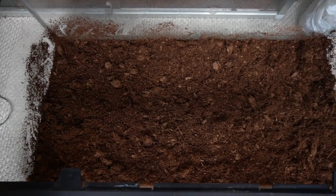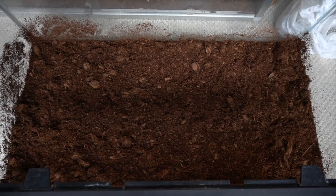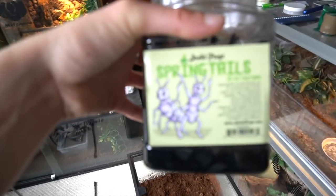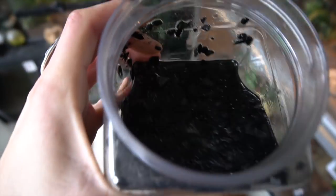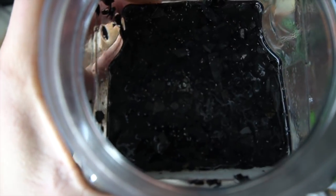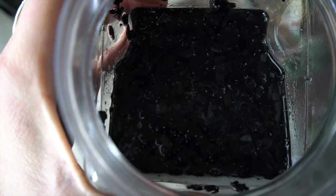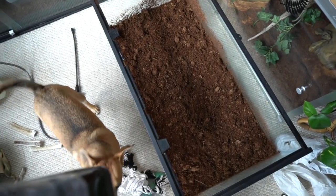So I just put down a layer of coco husk substrate, and now I'm about to add in some springtails. These are the springtails. You can get these at Josh's Frogs, and as you can see, the little tiny white specks that are floating around, those are the springtails. So I'm just going to go ahead and dump all of this into this enclosure and then mix it all up.